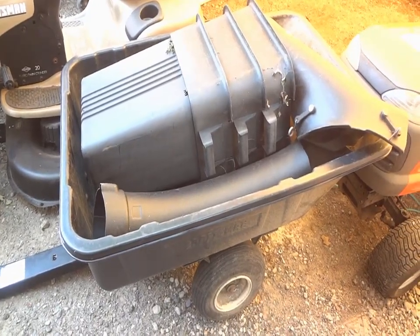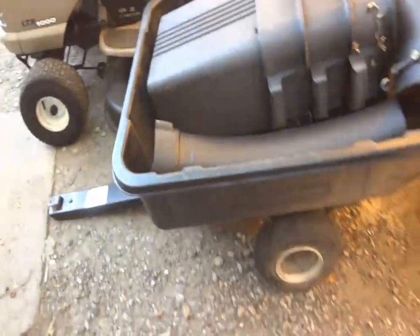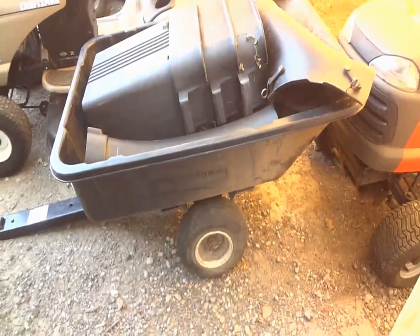I love getting free stuff, especially when it's a Craftsman. Oh yeah. So I picked up my free stuff today, and take a look what I got. A 3-bin bagger. I have the other piece sitting out front still. That's the dump cart. I thought it was a little bit bigger, but I guess not.